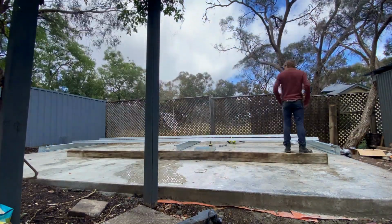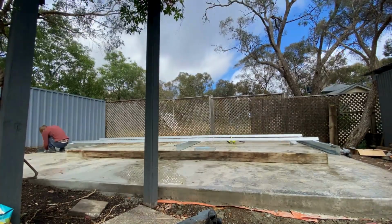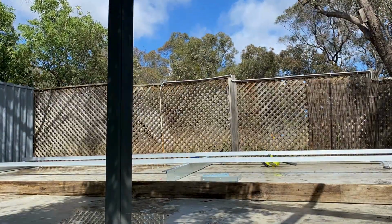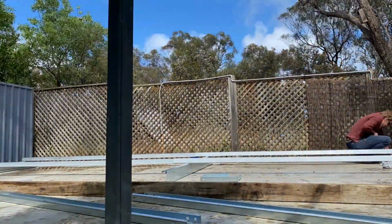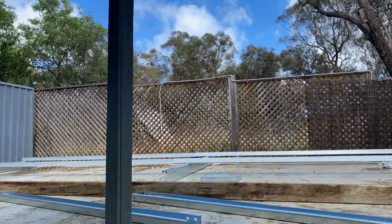At this point, I was drilling holes for the column brackets that go into the column, and thankfully I did them all well because I didn't have to redo any for the entirety of the shed. And I was also working towards the standing of the walls.